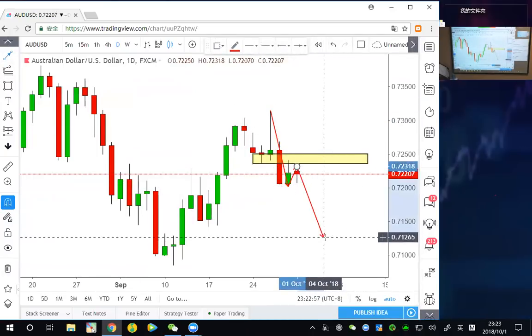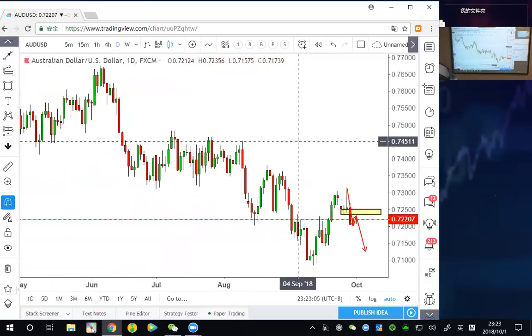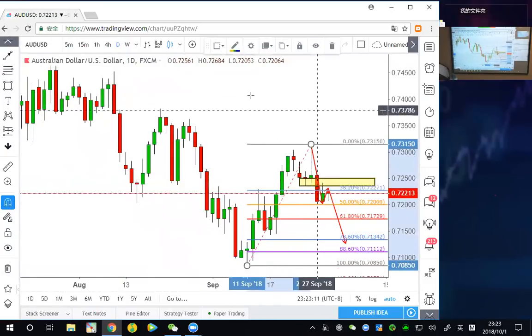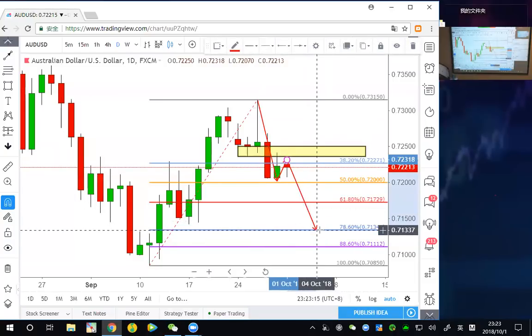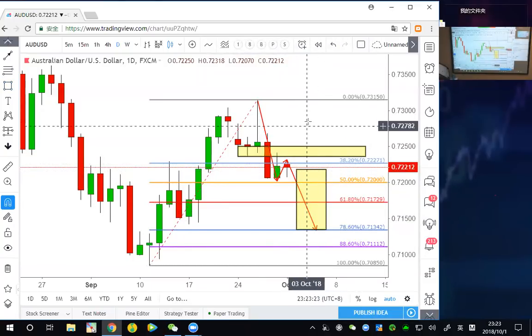Is that okay for you to take a short? Aussie dollar? Yeah. Okay, but take some profit. You have to take some profit before the supporting place comes, like the 618 or the 786. Okay, but you have this room to take profit.